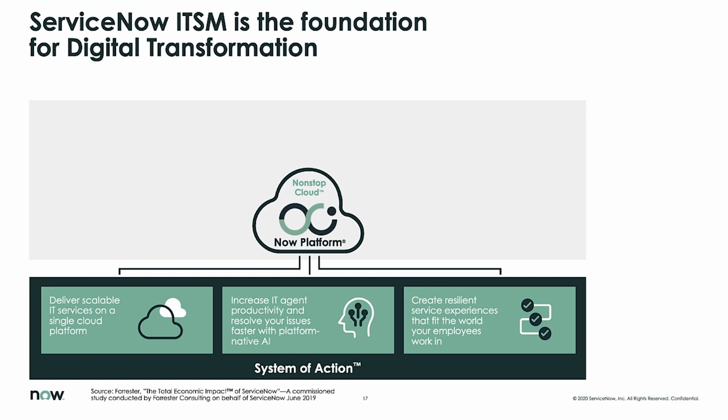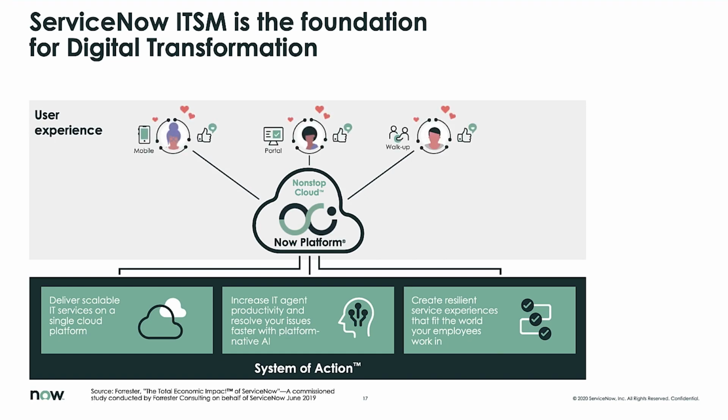So it can work with your EMRs, it can work with your scheduling, your other administrative tools, and all of the applications you need for delivering modern IT services to scale on a single ITSM platform. It will help increase IT agent productivity and create resilience and service experiences that fit the world that employees work in. And thereby, you'll be able to delight your employees and your IT services with a mobile service portal, virtual agents, and walk-up experiences as well.